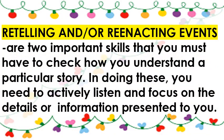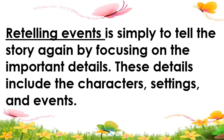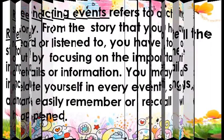Retelling and reenacting events are two important skills that you must have to check how you understand a particular story. In doing this, you need to actively listen and focus on the details or information presented to you. Retelling events is simply to tell the story again by focusing on the important details. These details include the characters, settings, and events.